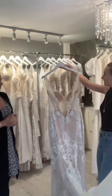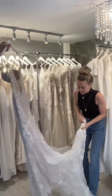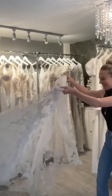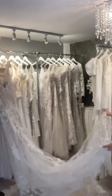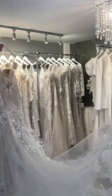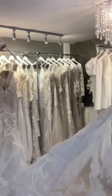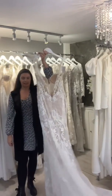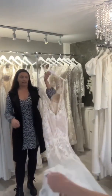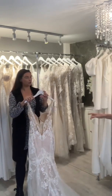So our favourite thing about Enzoani is the trains. So every beautiful dress, which is quite hard to show, has gorgeous layered trains. So all the detail is here. It's beautiful. Obviously look at our Instagram, there's lots and lots of images, but just to kind of show you, we're probably going to be trying on a few later, so you'll get to see them in more detail. But yeah, the most eye-catching feature about these dresses are the trains. I think they're pretty unrivaled, aren't they?